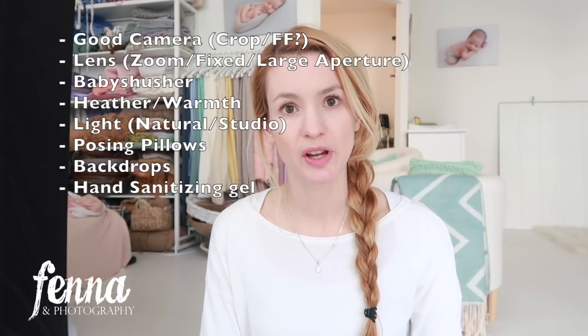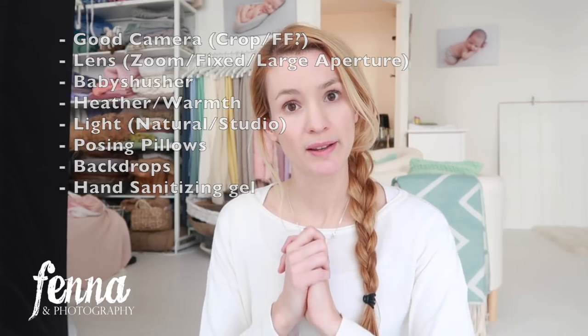Next thing you need, I think it's number 8, hand sanitizing gel. You want your hands to be clean, very clean. I sanitize them in between the session as well. I make coffee and tea for the parents. I clean my hands. I go and grab something. Afterwards, I clean my hands. So I clean my hands multiple times during a newborn session.